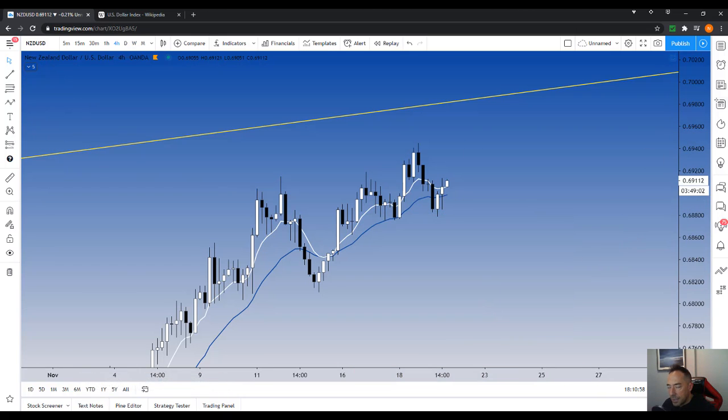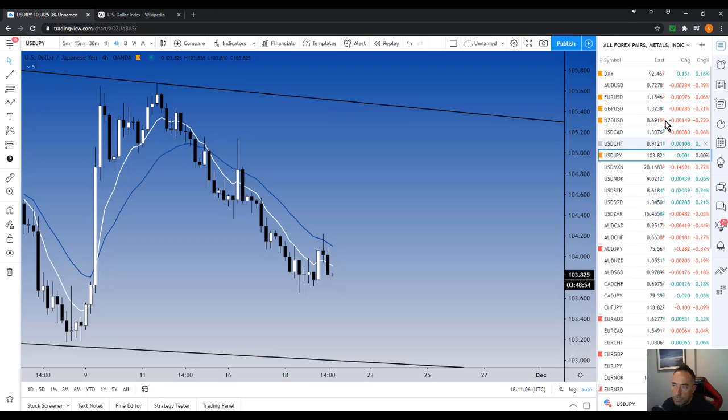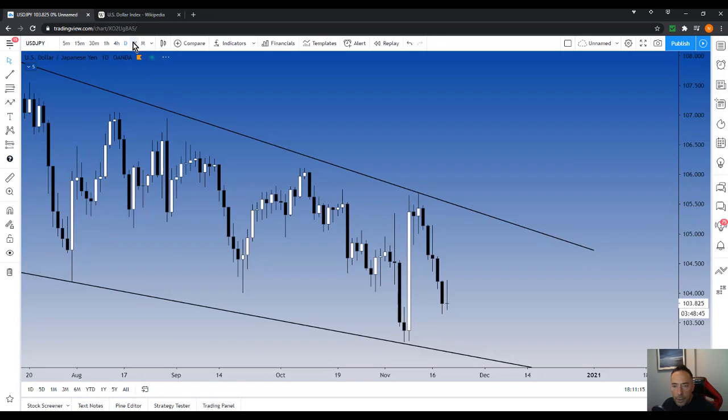These are all dollar based today because the dollar's in an interesting position, coming from support. We may see further dollar strength throughout the rest of the week. Dollar yen, okay, dollar yen. Just keep your eyes on this one. There's a good reason why as well.